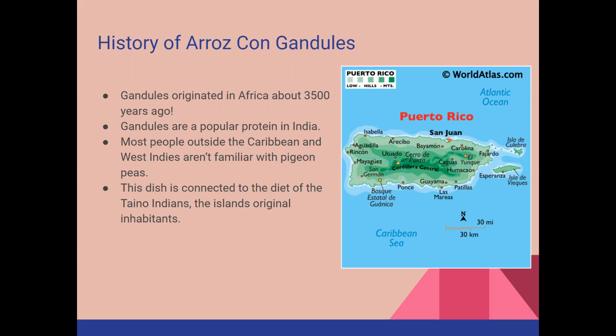A quick history of arroz con gandules. The gandules in the arroz originated in Africa about 3,500 years ago. Gandules are a popular protein in India. I had never heard of them until I went to Puerto Rico, and I never see them in the stores here. So my friend had to show me where to go get them.